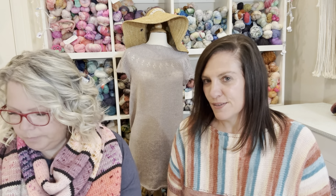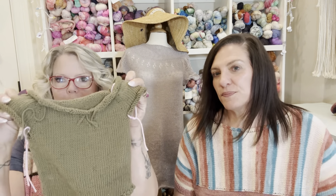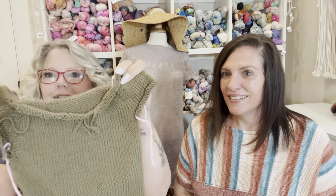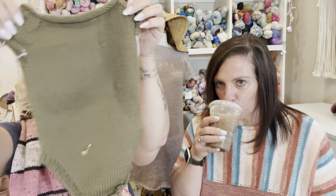And let's get into some WIPs. Almost done with this. Isn't it cute? I just need to do the neck. That's it. That's all that's left. So, just a little back.